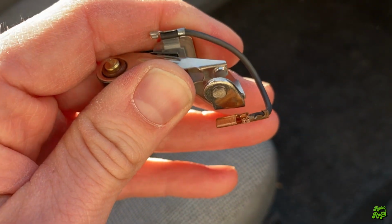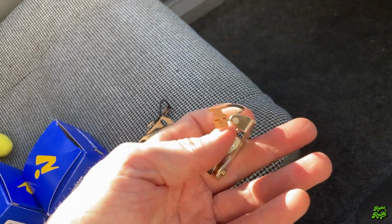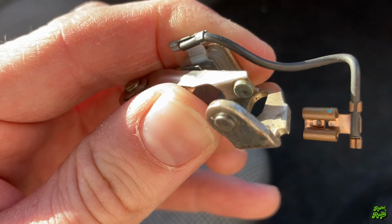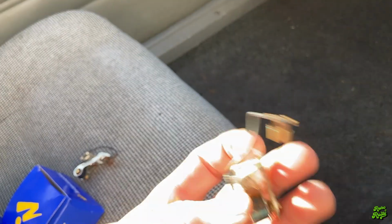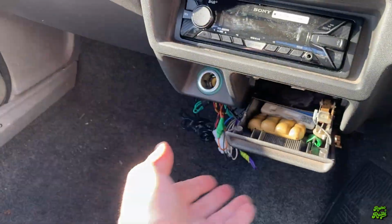So I need to check the condition of the ones I've got. I might change them anyway, because we're in 2023, and they've been on there since about 2017. Here's a set of the old ones. I don't know if you can see, there's a bit of a build-up on that, and I think last time I checked, they were starting to get a build-up on the other ones. So I've got two sets of points now. That old set can go back in there.